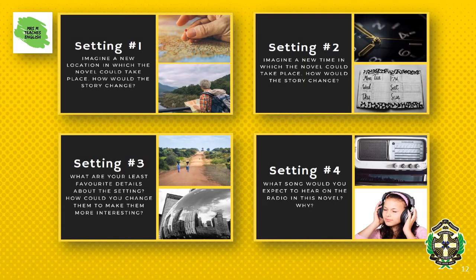For setting, the choices were these. The first one, imagine a new location in which the novel could take place. How would the story change? The second, imagine a new time in which the novel could take place. How would the story change? 3. What are your least favorite details about the setting? How could you change them to make them more interesting? And the fourth one, what song would you expect to hear on the radio in this novel? Why? The student chooses one of these 4 in relation to the novel. As the topics are generic, it doesn't matter which novel the student has chosen.